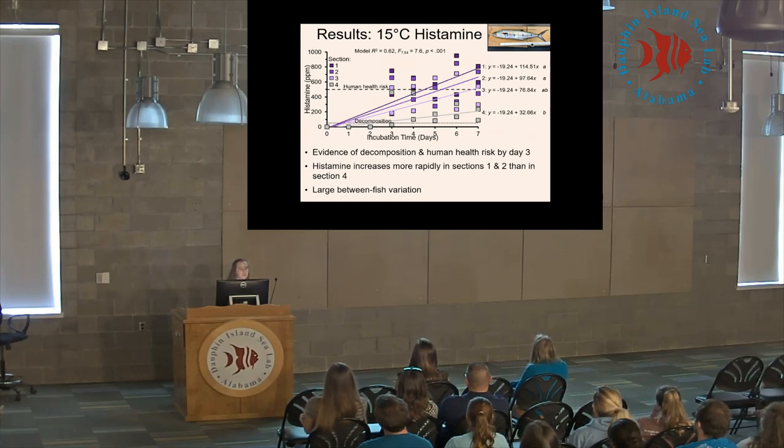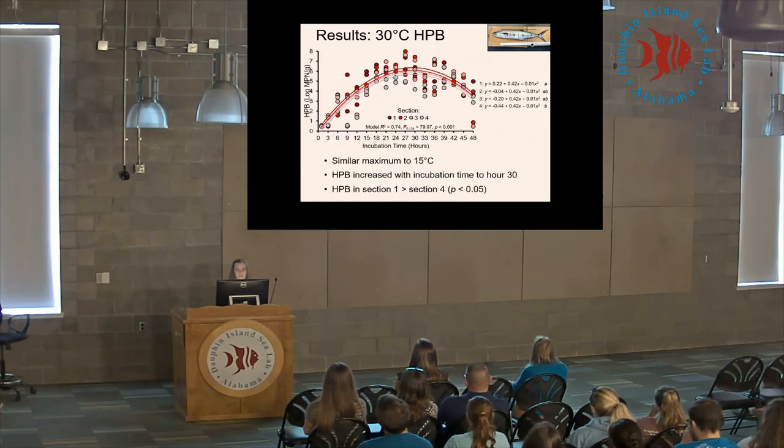And at 15 degrees, we also had really large between fish variation. So in all but one fish, the histamine was highest in section 1 and decreased as you move to section 4. But the magnitude of that histamine between two fish that were incubated for the same amount of time was really large, as you can see by the spread of the data here.